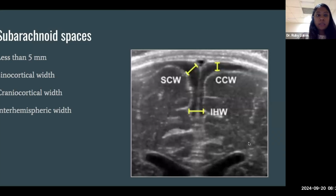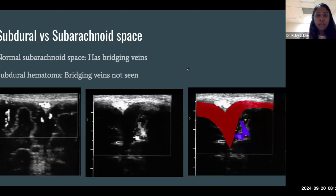Now, one way to distinguish subarachnoid spaces versus subdural spaces is that you have bridging veins within the subarachnoid spaces, whereas in a subdural space or a subdural collection, you do not have bridging veins. So at that point, you would put color Doppler on. This is before we had color. It's a grayscale monitor. So in this image, you are seeing that in the first image, there are bridging veins. So that's a normal subarachnoid space.